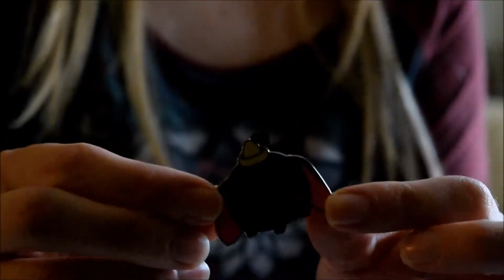Okay, here goes my third one. Please be Dumbo, please be Dumbo, please be Dumbo. Oh, it's Dumbo! Oh man, I'm gonna have to buy some more. This is way too much fun.